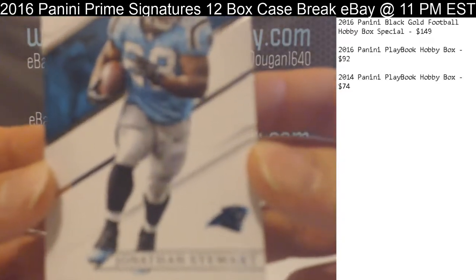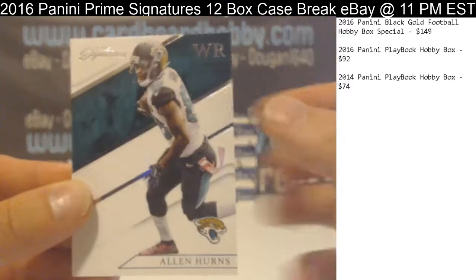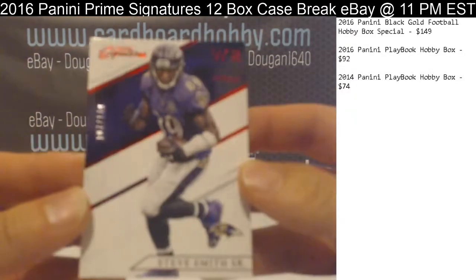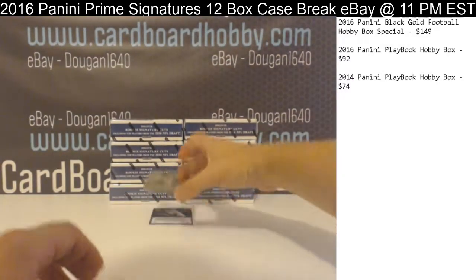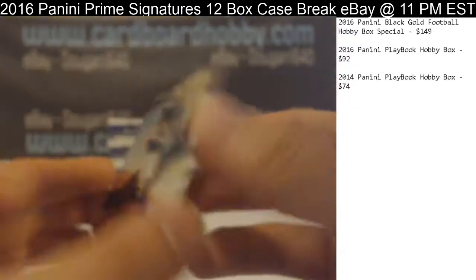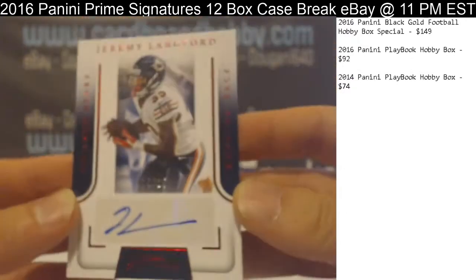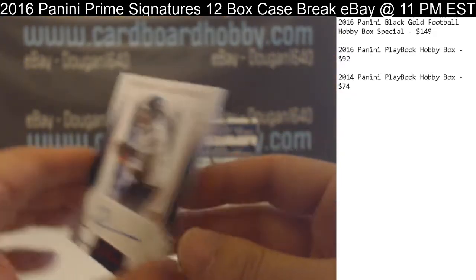Jonathan Stewart, Panthers, on the J. Stu. Alan Hearns for the Jags. We got a Reuben Randall for the Giants. We got a proof Steve Smith for the Ravens, 107 out of 149. Ravens. We got a rookie revolution Tyler Boyd, not numbered. Your hit. How about it for the Bears? Jeremy Lankford autograph, 4 out of 25. Oh, 4 out of 25, Jeremy Lankford autograph. Bears on the board. Nice Lankford autograph for the Bears.